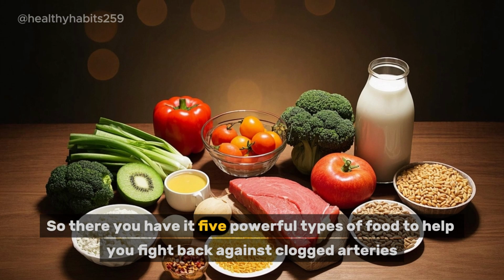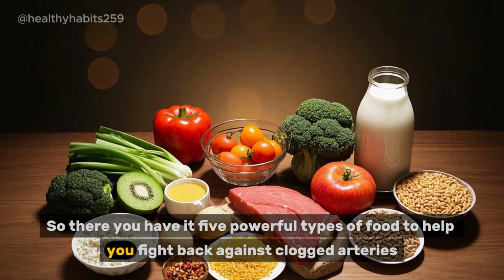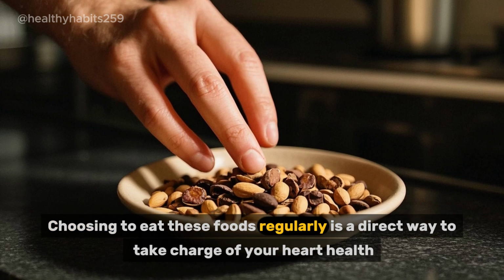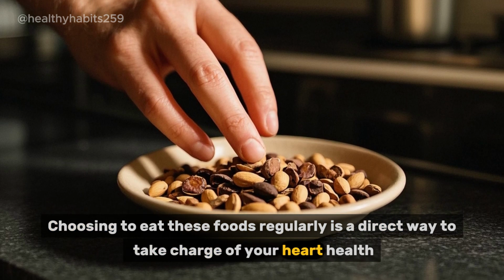So there you have it, 5 powerful types of food to help you fight back against clogged arteries. Choosing to eat these foods regularly is a direct way to take charge of your heart health.